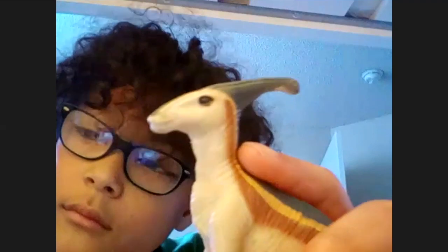Taishi's got a Parasaurolophus as a toy. Shout out to my mom. Thank you for making me. Is it true that I was conceived to Donna Summer's Bad Girls? This is something my father has said a couple times. My mom is denying that right now for the public. Too bad my dad's not watching.